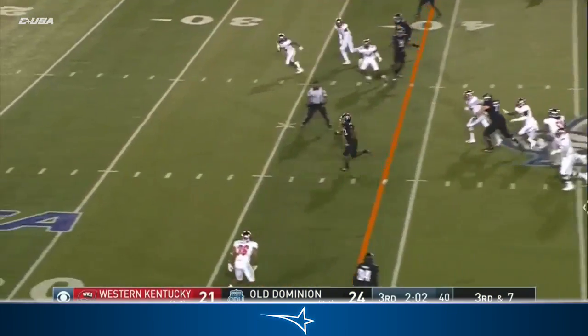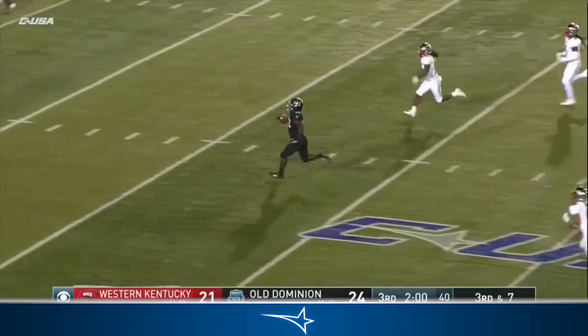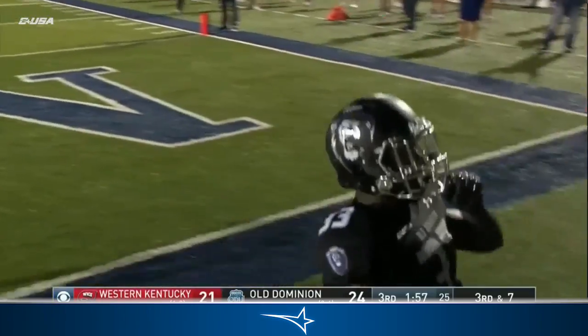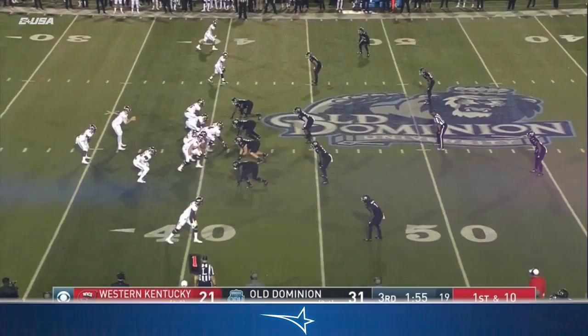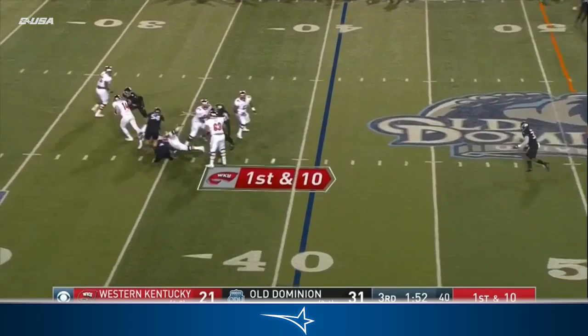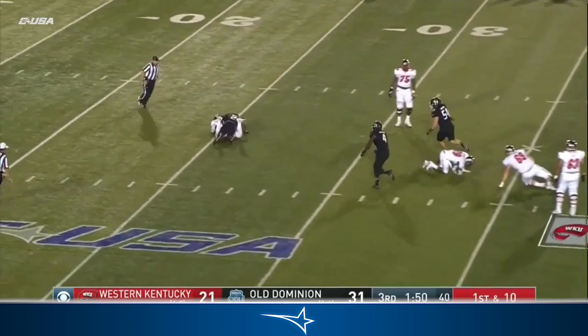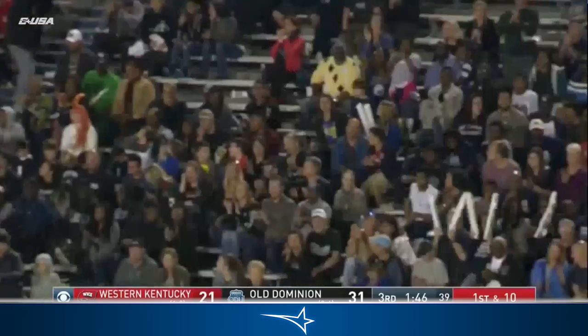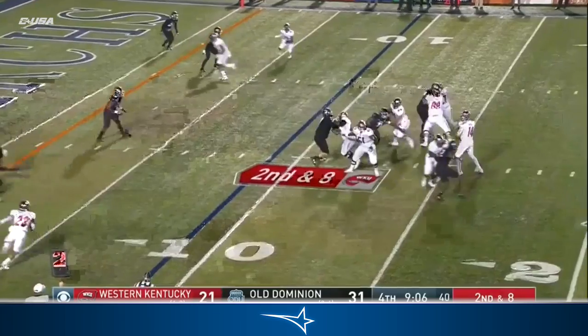And it's Lowry bursting through the middle, and he's gone. 46 yards to the house. So on first and 10. Pocket collapses. White in trouble. And down he goes. Tim Ward with the sack. The third of the night for the Monarchs. Second and 8. They can get a first down at the 1.